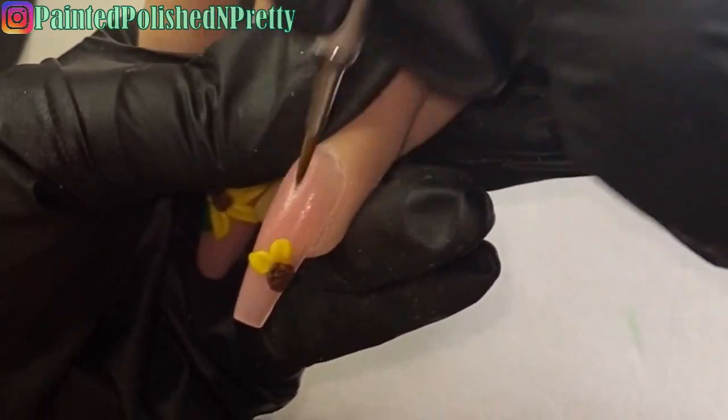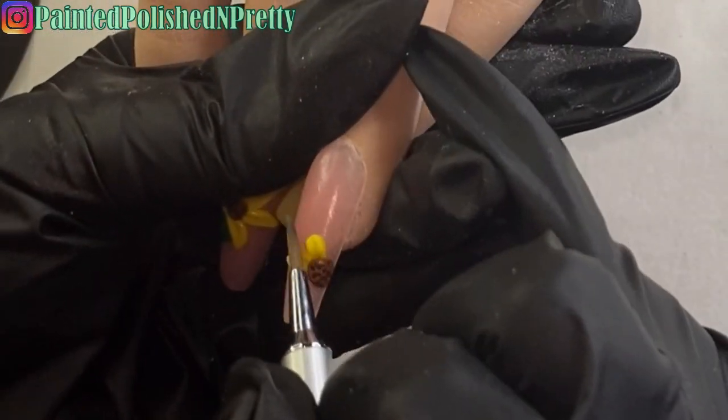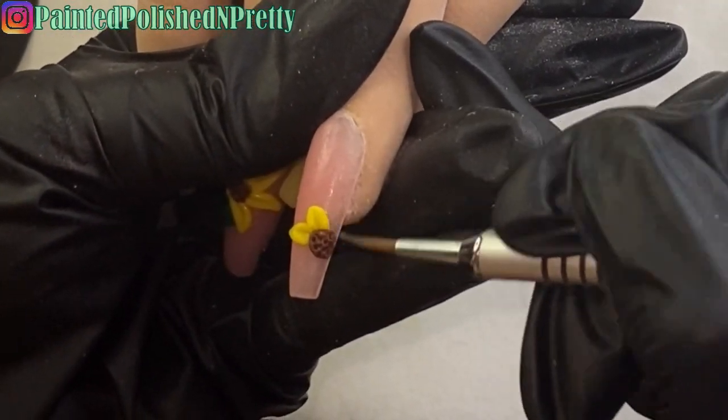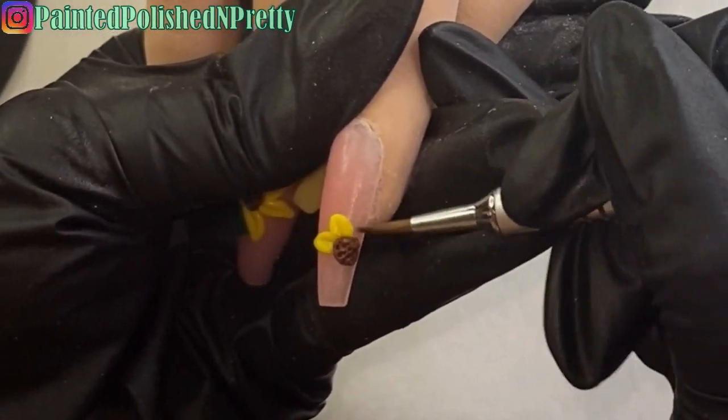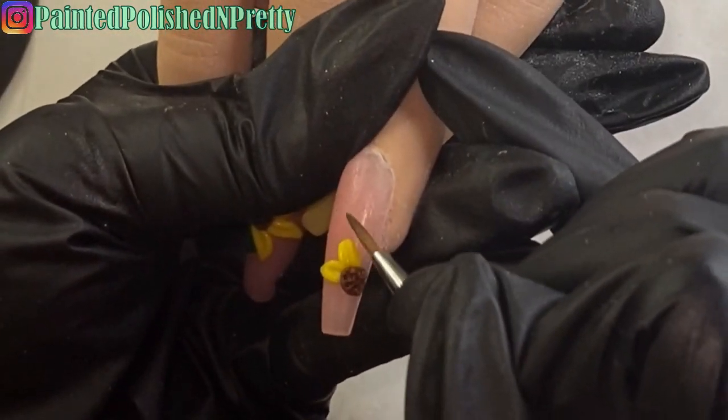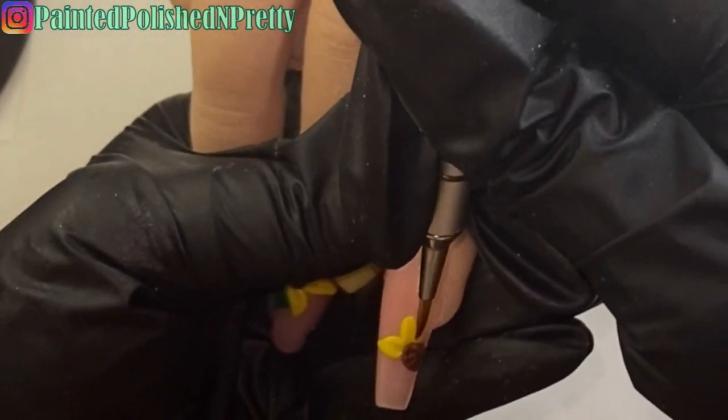So that's what I just love about working with a product like this, is that until you cure it, you can fix anything. You can remove it. If you don't like it, you can take it off. You can do whatever you need to do to make it perfect for what you are wanting.